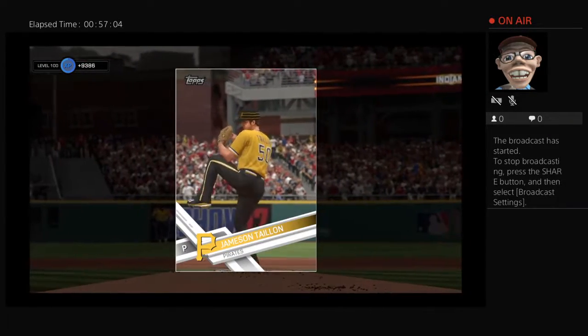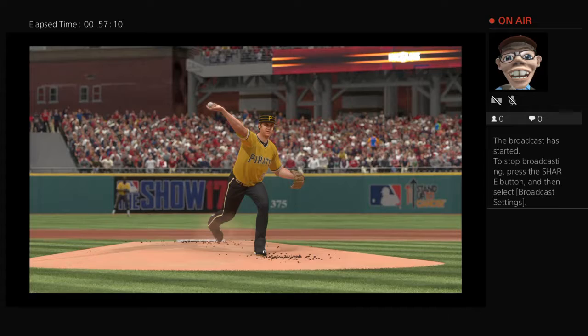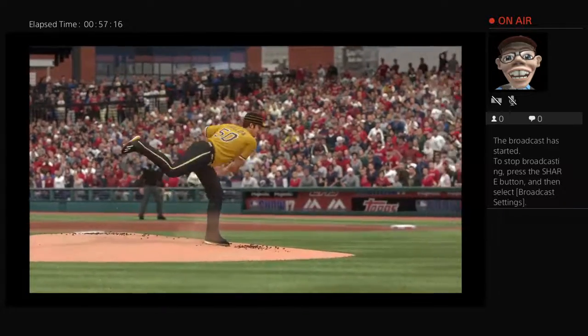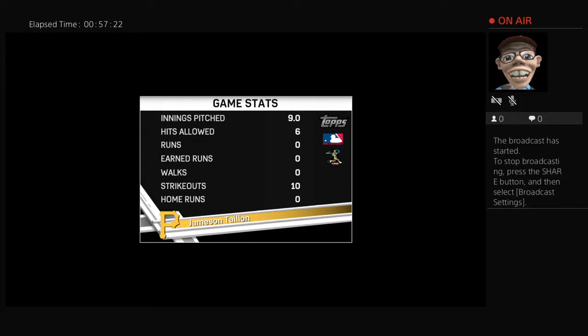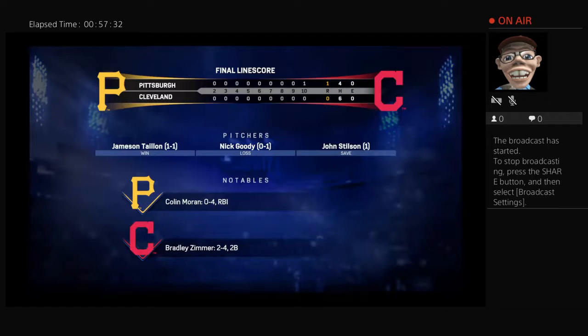Well, we watched a really solid starting pitching performance, kept the opposition at bay, and as a result, he's our top player of the game. Yeah, he really stood out to me in this one, guys. Absolutely electric stuff on the mound, and he racked up 10 strikeouts because of it. Solid performance as he leads his guys to victory. Here now is our final line score tonight.